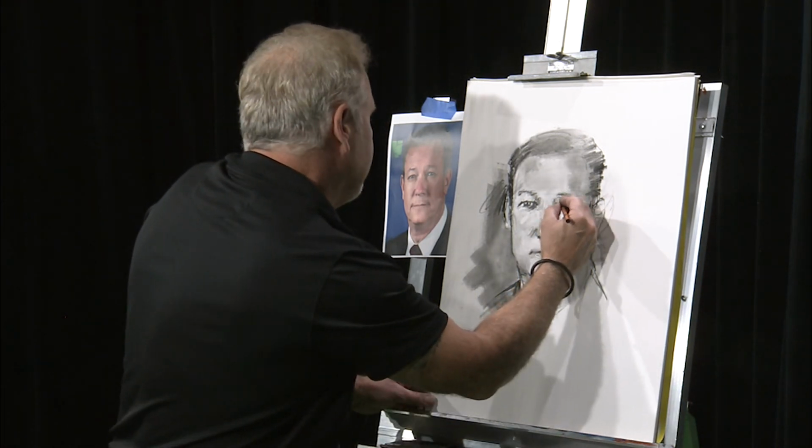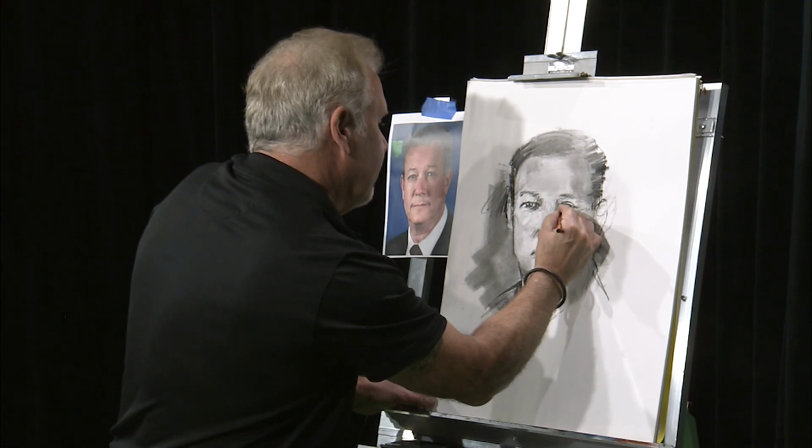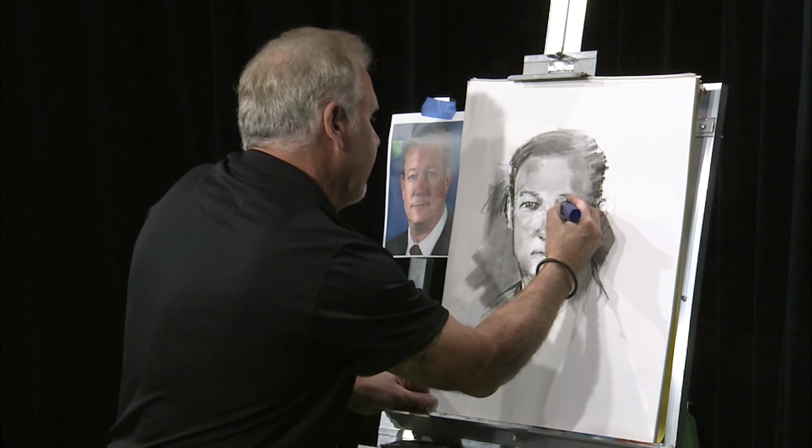So I definitely see problems. I gotta move this eye up. I'm getting rid of that one. But the process usually, it's a back and forth type of deal. Is that correct? Oh yeah.